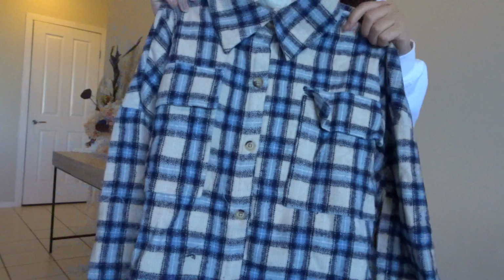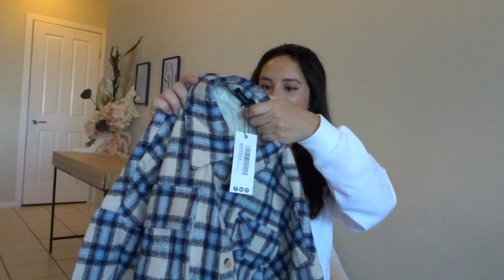Okay, you guys, I'm obsessed with this. What's cute is this is a shacket. So this is called the oversized jogger shacket. So it's kind of like a jacket and a shirt. So I'm super obsessed because it feels so warm. Like, it's actually so thick. And you can see on the inside, it's kind of padded. So it's definitely more of a jacket than a shirt. Well, it's kind of both, really. I guess that's why they called it a shacket.